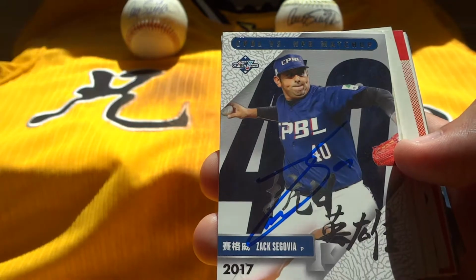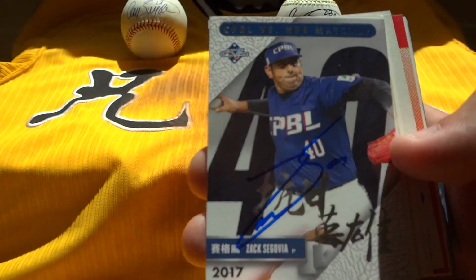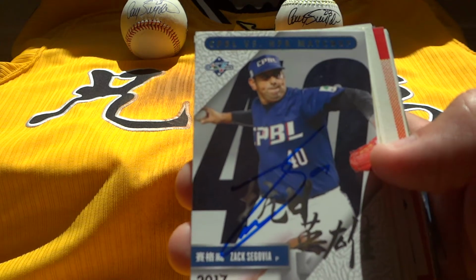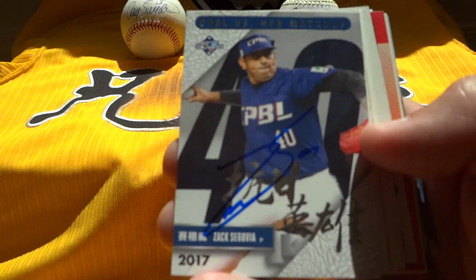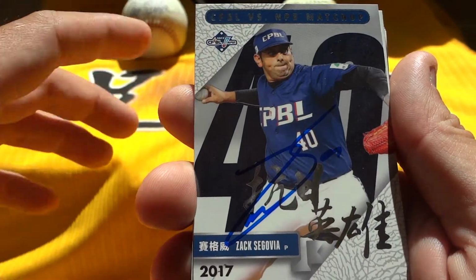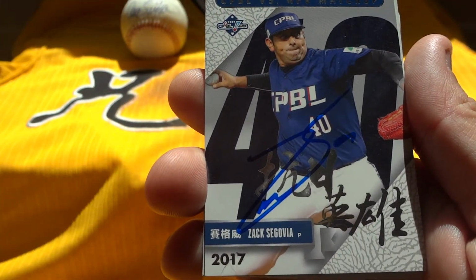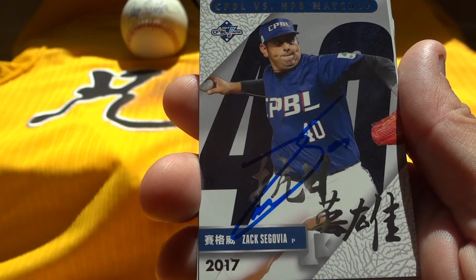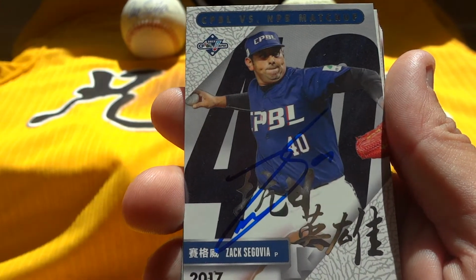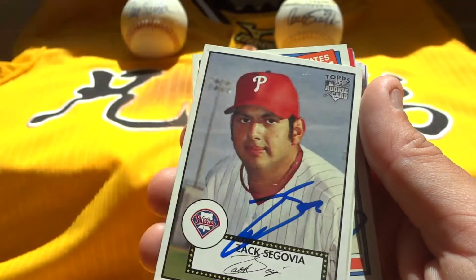And then here's a pretty cool card. This is the CPBL versus NPB. NPB is Nippon Professional Baseball. So they had an all-star game of pretty much Nippon Pro Baseball and the CPBL, Chinese Professional Baseball League, and then they made insert cards of it, and Zach is in that set. So pretty cool card.